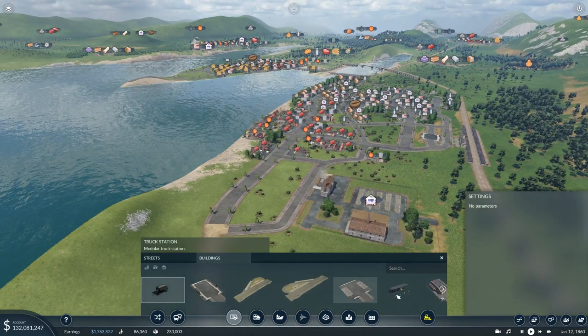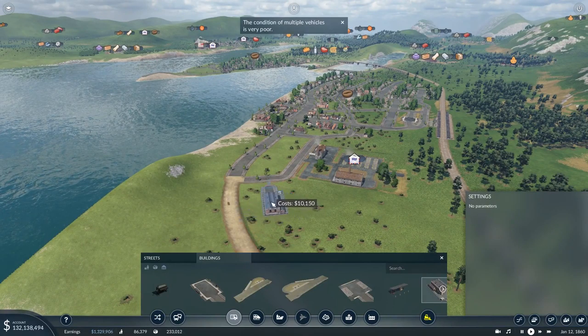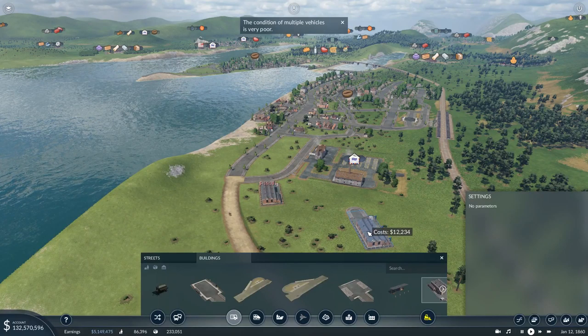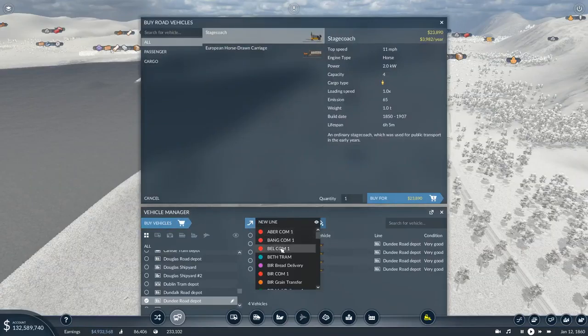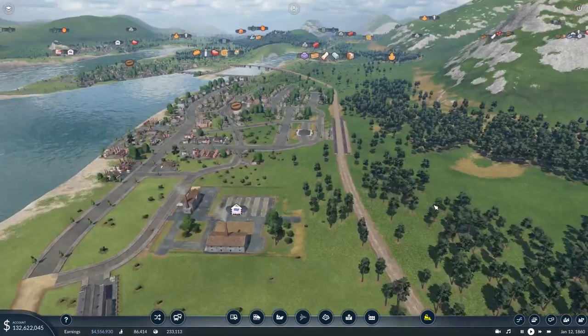I think we'll get the road depot out here. Next to this mail. Yep. Let's get four of 1, 2, 3, 4. Set them on D1, DCOM1. There we go. Off they pop.